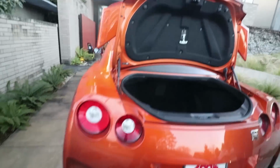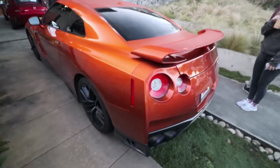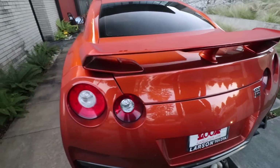Oh, it's such a light, tiny little trunk. You just plop this in here. The camera captures this orange so well. Yeah, it's a great color, super saturated. The launch color, right?